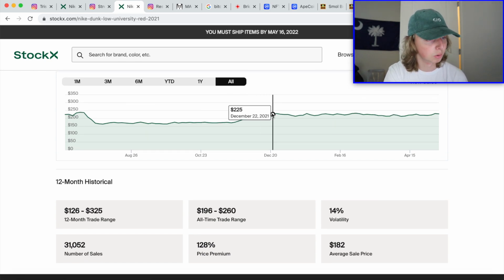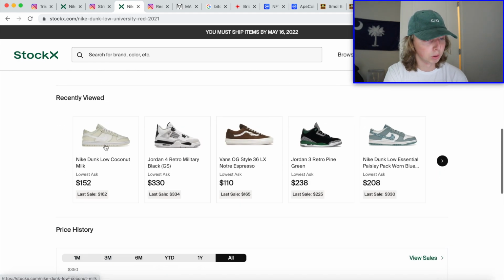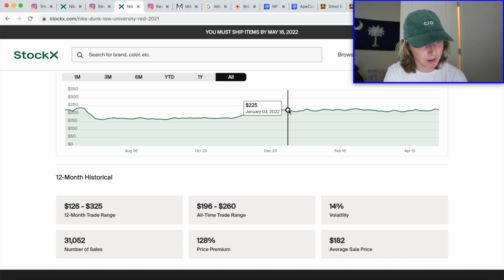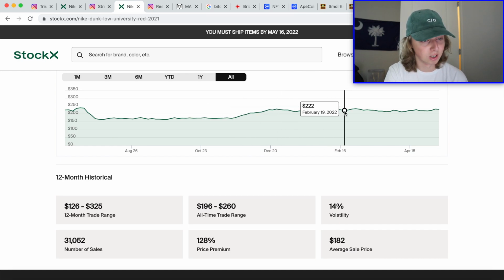Very, very similar. This was within a month, right here. This is a $50 rise. And I see something probably very similar happening with the coconut milk Dunk Lows. How I see this happening is, again, it would rise like this, then maybe dip a bit, and I think it'll rise again. I don't think it's going to flatten out like this.